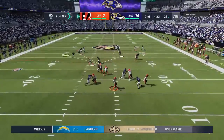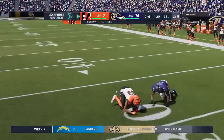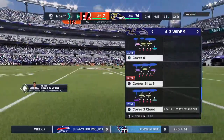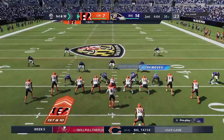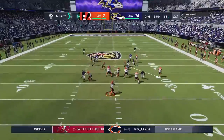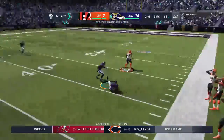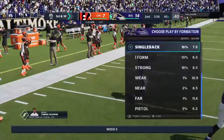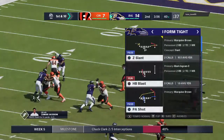On second down, here's Burrow. And the catch made, it's Tyler Boyd. And he's brought down, getting this one up to about the 35. It's a first down on a gain of 10. Ball up to the 35 now as they come up on 1st and 10. Here's Burrow. And it's intercepted. It's Chuck Clark picking it off. And they are going to set up shop at the 40-yard line.